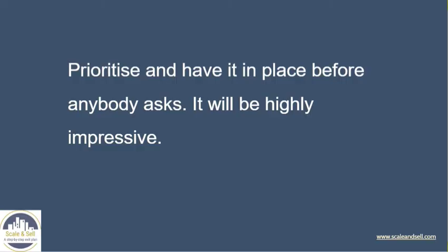So think about these things well before you make the decision to get your business to market, because these are not the kind of things you can scramble to get in place. If you have them in place well before anybody asks, it's going to be highly impressive. So start working on these written agreements, start working on these incentive arrangements, start working on these bonus schemes, start working on ways to lock your customers, your suppliers, and your staff into you right now.